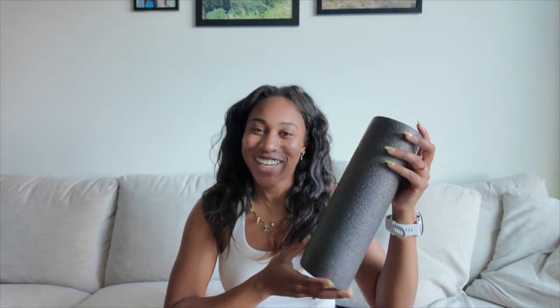Now, when I am traveling, sometimes it's not that easy to bring this gigantic foam roller with you, but luckily for us, there are smaller versions. So I also have a travel size foam roller. This is just so easy to carry. Foam rolling is really good for loosening up your muscles, aiding in recovery, blood circulation, all that stuff. It'll help keep your body limber and moving well and efficiently.